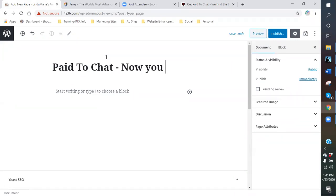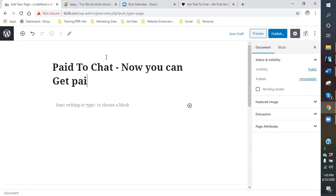Is that phone call as well as text, or just text? I think right now it's just texting with this program. I'm not sure if you can actually do phone calls.